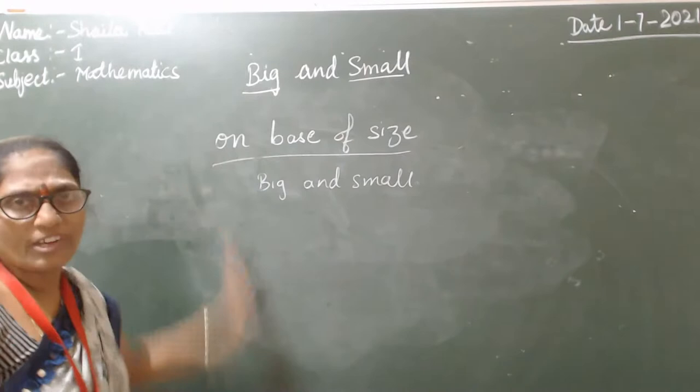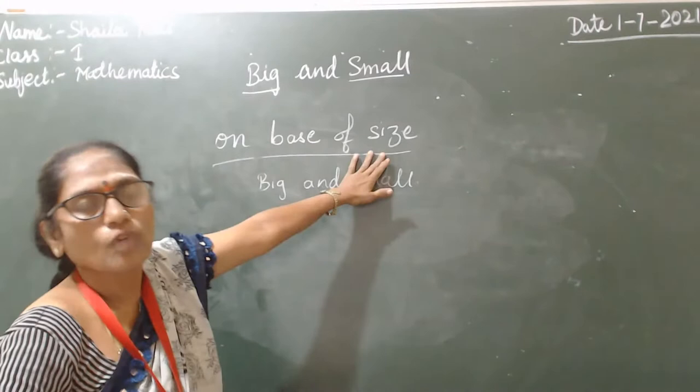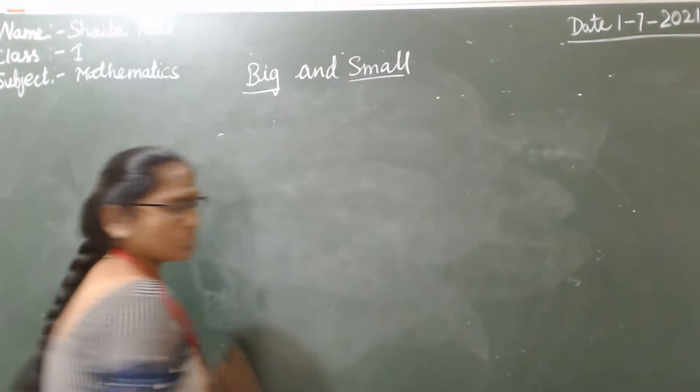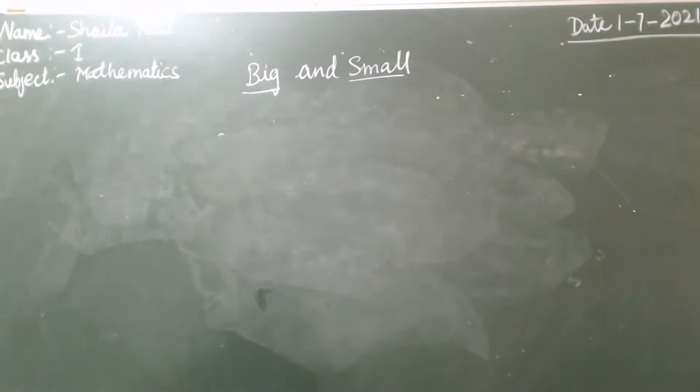So on the basis of the size, you identify big and small, isn't it? When any object is given to you and they ask you to identify big and small, you have to see the size. You have to identify big and small by the size of that given object. We will do some activity here, children.